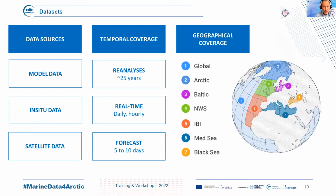Concerning the products, the Copernicus Marine Service offers a large range of data. It comes from different sources: model, in-situ, satellite. It covers seven areas and different temporal scales with different rates of updates. With all these different sources, different spatial and temporal coverages, the data catalog of Copernicus Marine Service fits the needs of all users.